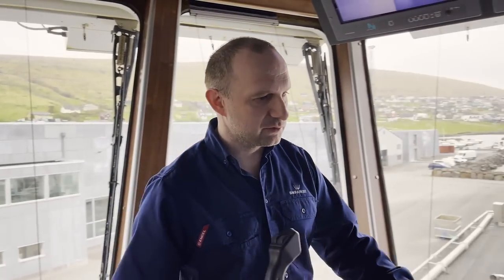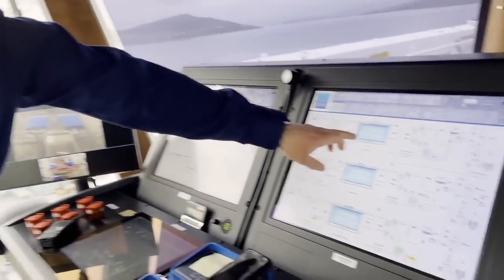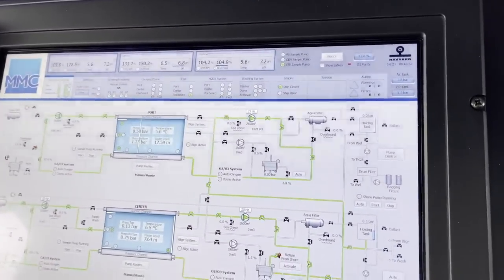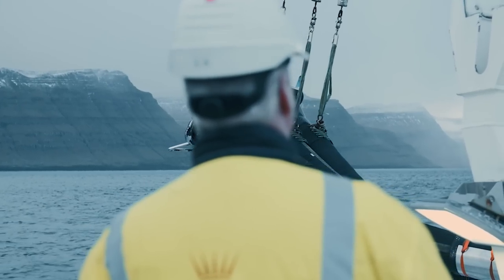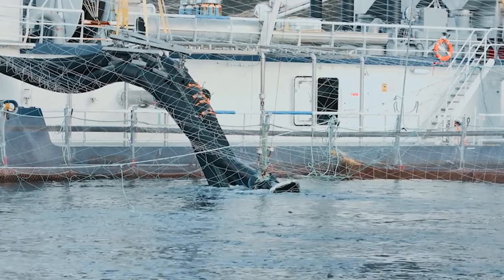We have three cargo holds, 1, 2, 3. And then we close it and start to pump the water out. The only way in is through these three hoses. So that means we are like a vacuum. We vacuum the fish on board.